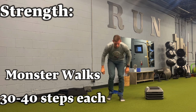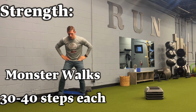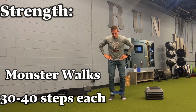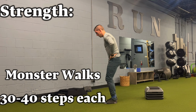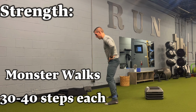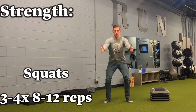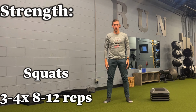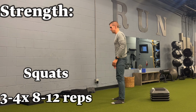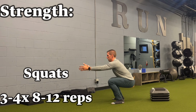Some simple hip strengthening exercises are going to be monster walks, deadlifts, squats, lunges, plank calf raises, single leg deadlifts, and step ups. As for the hip strengthening exercises, it depends if you're looking for endurance or strength, but monster walks, deadlifts, single leg deadlifts, squats, lunges, step ups, and plank with a calf raise are going to help you build up strength in the areas where you are weak.